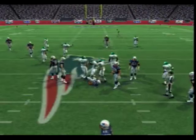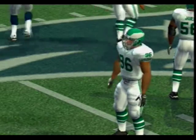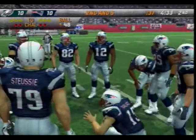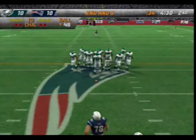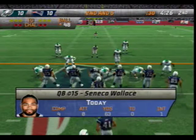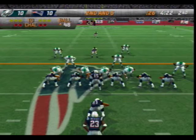His receiver. James is there for the tackle at the 48-yard line. Number 85 makes the catch, but for a short gain, maybe 3 yards. Ball at midfield, ball on the 48-yard line. The Eagles come out in a 4-3.